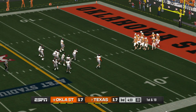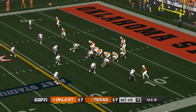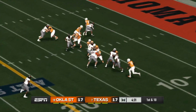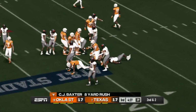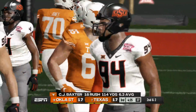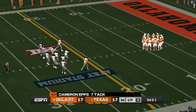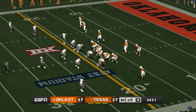Getting a little bit tighter now. You got to make every possession count. Tackle at the 18-yard line. A nice job by the offensive line, and they pick up a gain of 8. So it's second down and about 2 yards to go. Five wide.